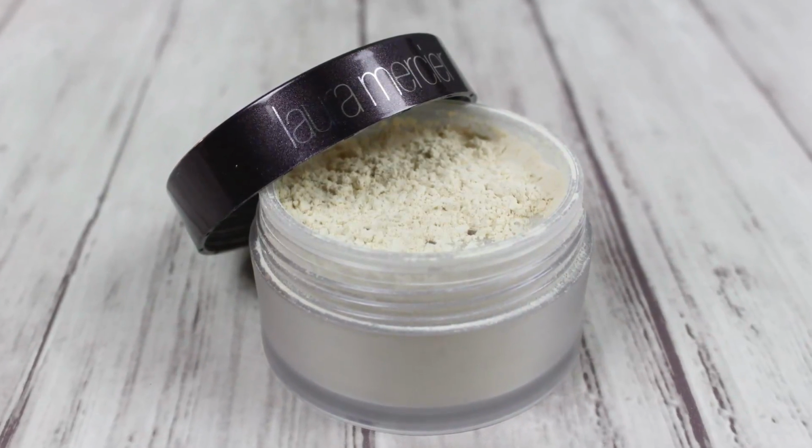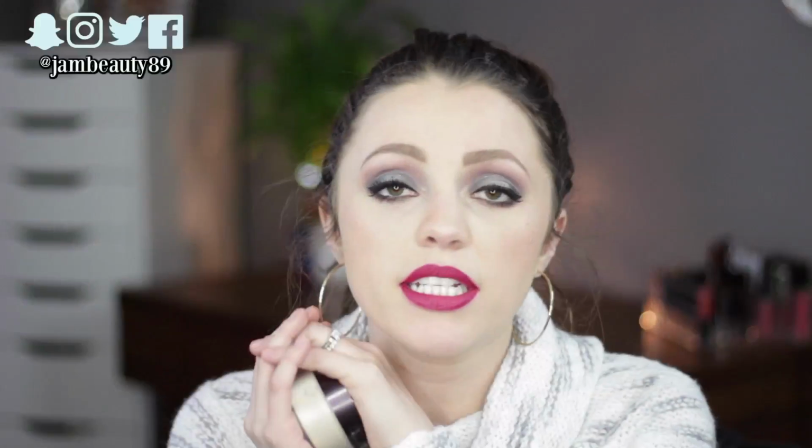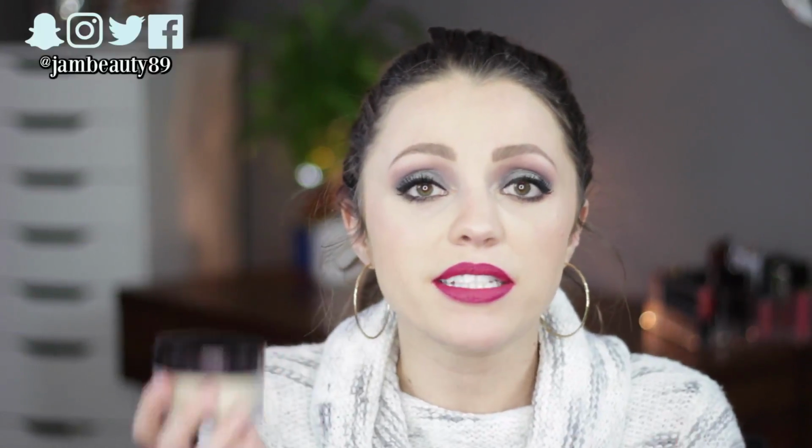I know everyone talks about the Laura Mercier translucent setting powder. You guys, this stuff doesn't even make sense. I've tried, oh my gosh, like 30 different loose setting powders. I have tried so many, high end, low end, all of it. This is the best stuff in the world.